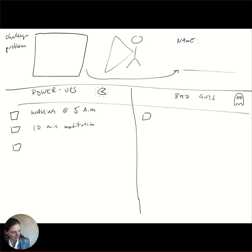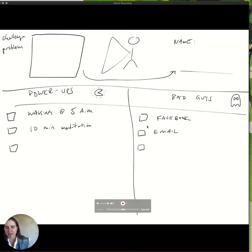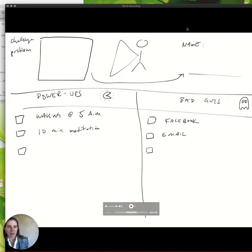I knew at the time certain apps were really not good. So time on Facebook, that was not a good use of my time. Time in email, this was not a good use of my time. So bad guys, and in here we're using Pac-Man symbols. So for those who are children in the 80s, you might be familiar with the game Pac-Man. So Pac-Man is where you had ghosts, which would kill you. Those are the bad guys.